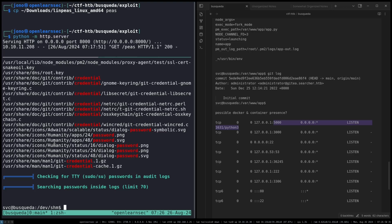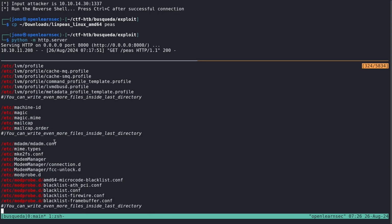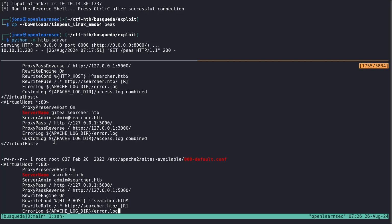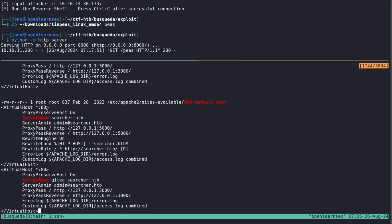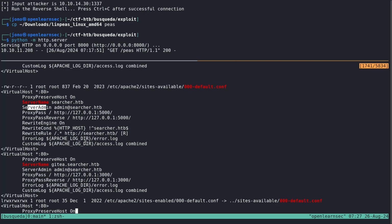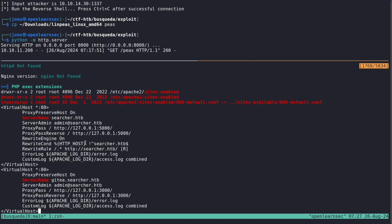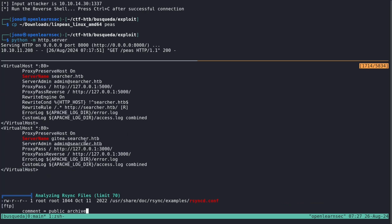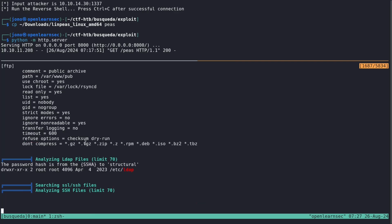Gitea. Oh, bugger. Go back to that. Oh. Yeah. So Gitea, if it matches on gitea.searcher.htb, it reverse proxies to 3000, which is where the Gitea instance is running. Admin at searcher.htb. That's just a generic thing. Okay. Right. More reverse proxy config. So Python website on 5000, Gitea on 3000. Okay. All right. That's cool. Let's keep going through this.